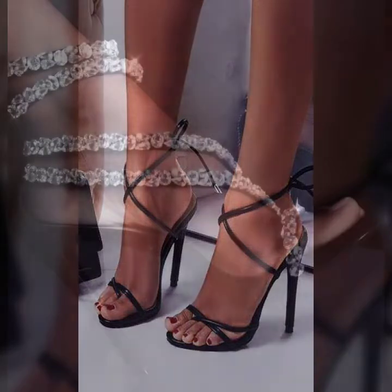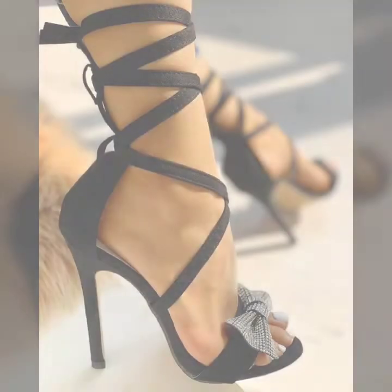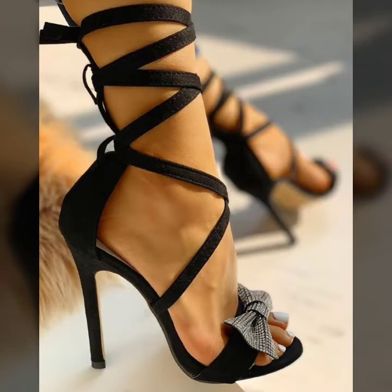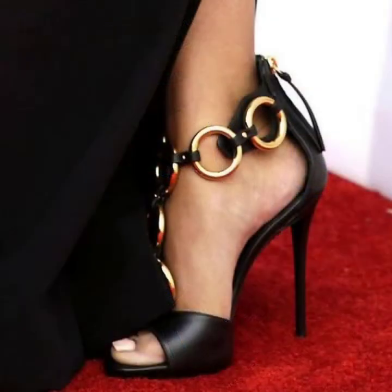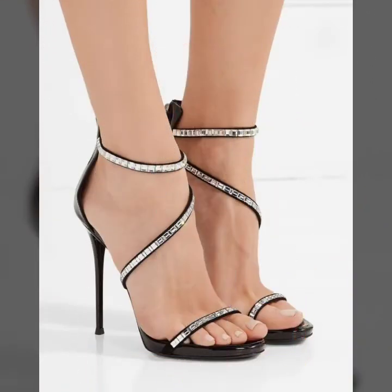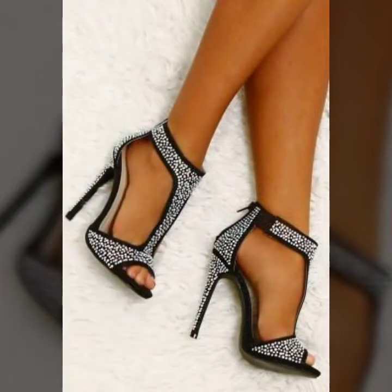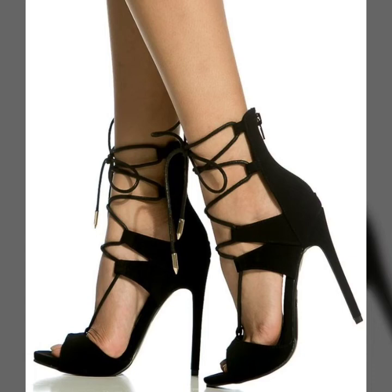And if you want to buy these beautiful black high heel new sandal designs, I will tell you with best wishes. But first of all, if you go to your own shopping mall, you will buy this beautiful black sandal from there. But if you want to buy it online, I will tell some website names. Please note it.